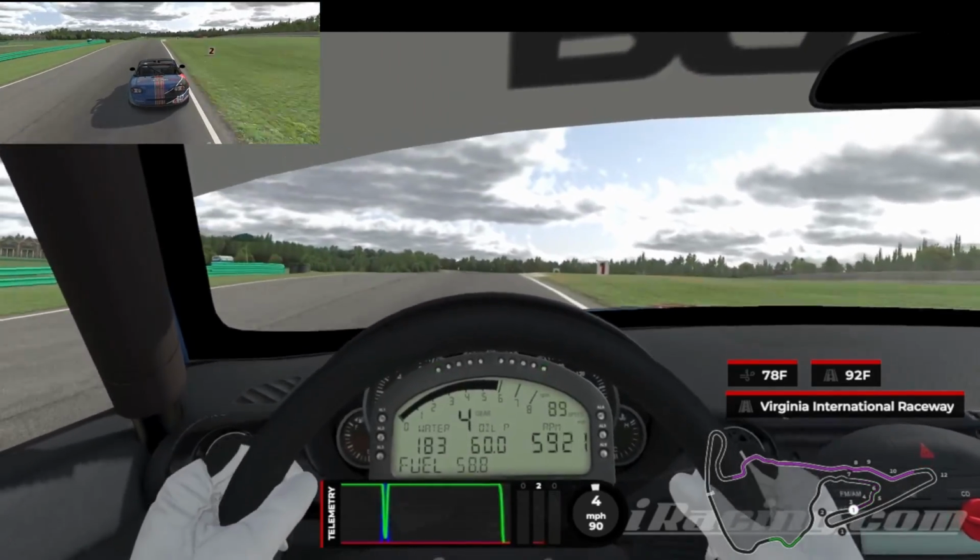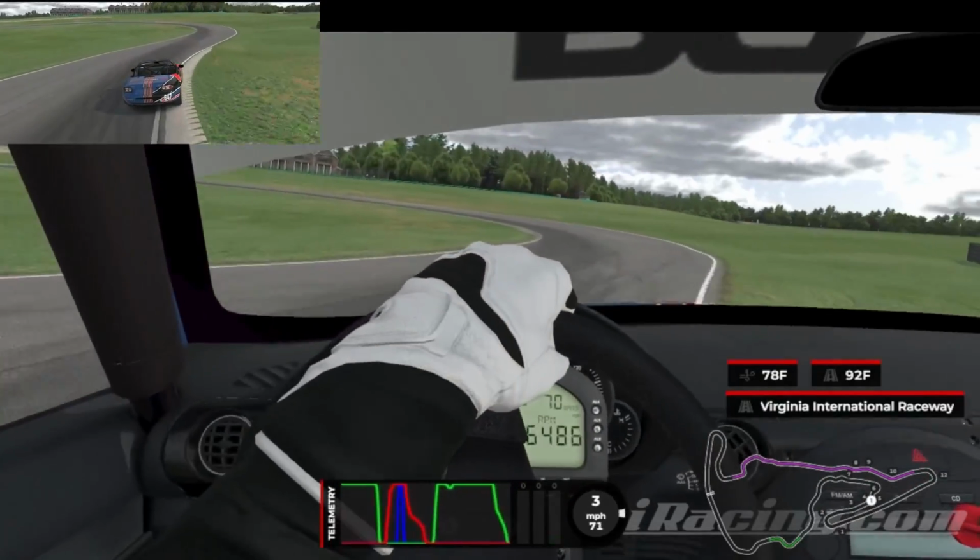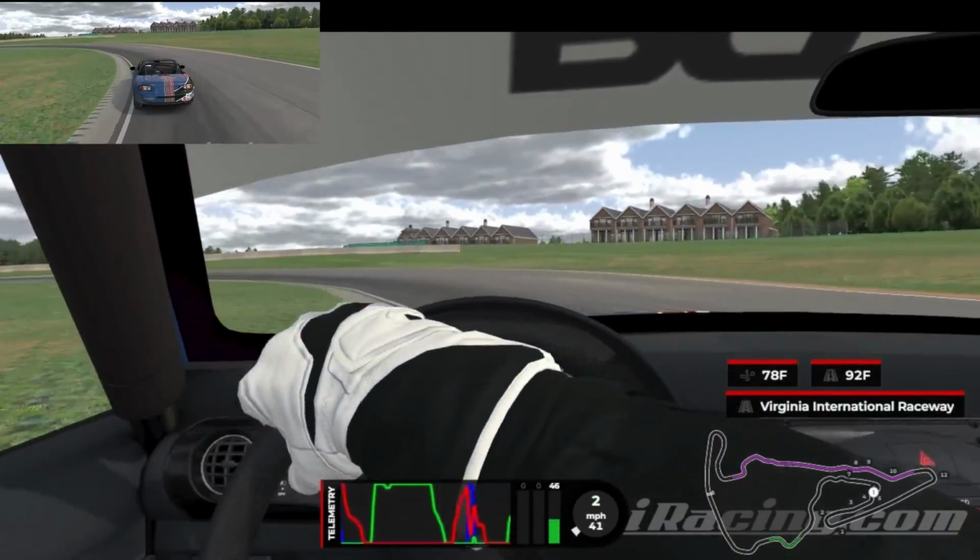I like to get on the brakes right about the 1.5 to 1 marker here. If you miss that braking zone, you're going to get a cutting penalty going straight through there, so just take it nice and easy.